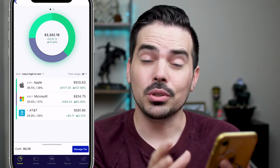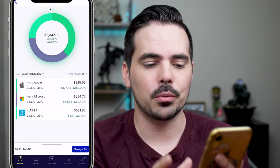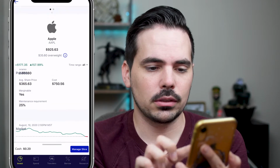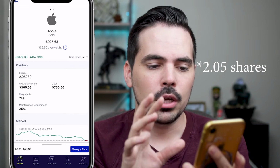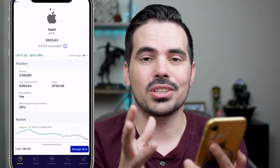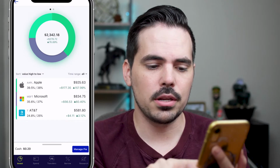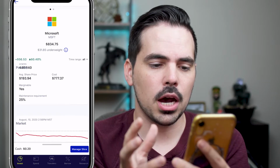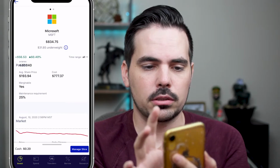So you can see here, the top one right now is currently Apple. I definitely started putting a lot more in right when they were announcing that they were going to be splitting their stock. So if we click in here, we can see, refresh that there. So we have 2.52 shares of Apple. Currently, right now, you can see that overall on my all-time, I'm up $177.35 on this stock. So not bad at all. And let's go ahead. The next one is Microsoft. With Microsoft, I have just about 4 shares of the stock, and I'm up about $56.53 overall on this stock itself.